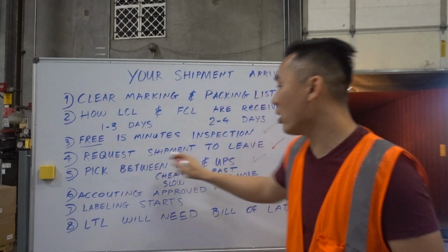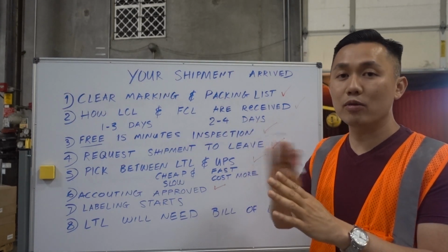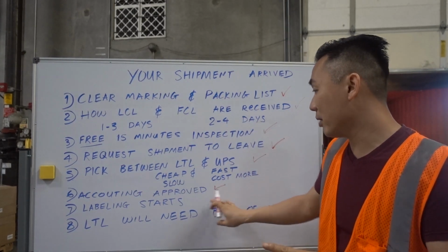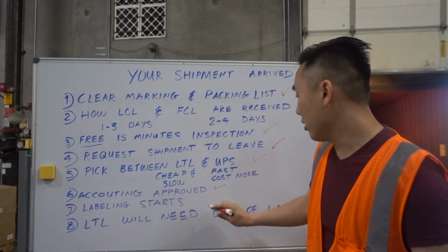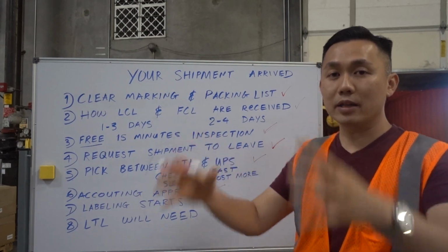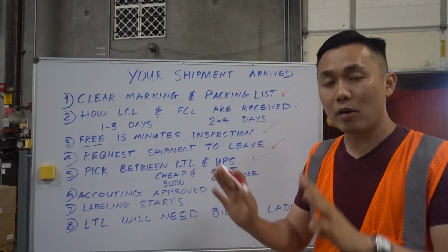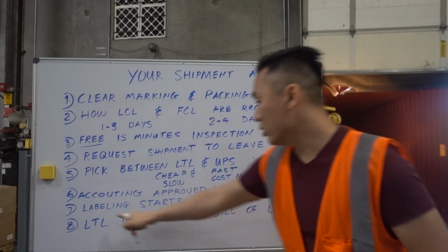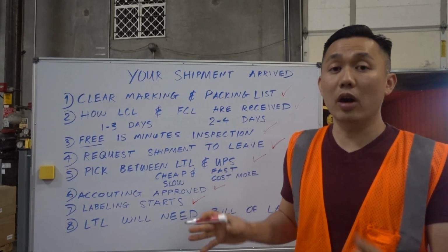And in number 4, on our website, there's actually a tracker that will say what step your shipment is on. So don't worry about that. Once accounting approves it, the labeling starts, okay? If you're going to do LTL, this is when we start building your LTL pallets. And if you're going to do UPS, this is when we start putting on the labels, okay? So the labeling starts, and then your shipment is ready to go, right?